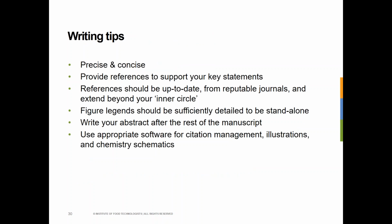To conclude this section, I've got a handful of slides of final tips and tricks. First, I tell my students, precise and concise. Write as few words, but the right ones, as you possibly can to convey your point. You should provide references to support your key statements, and these references should be up to date from reputable journals and extend beyond your inner circle.